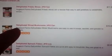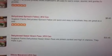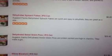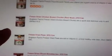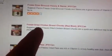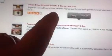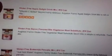Dehydrated mushrooms, potato slices, spinach. Oh, the spinach is great. I love to put it in things, and I tell my husband it's parsley, but it's really, really good. Sweet peas, macaroni. Look, there's chicken breast chunks, real raw meat, freeze-dried. They have a lot of freeze-dried things. Freeze-dried broccoli, freeze-dried peas, strawberries, corn. They've got fruit drinks.